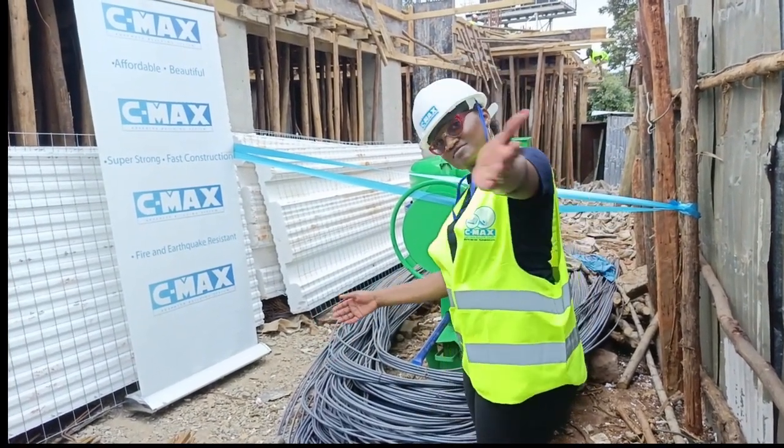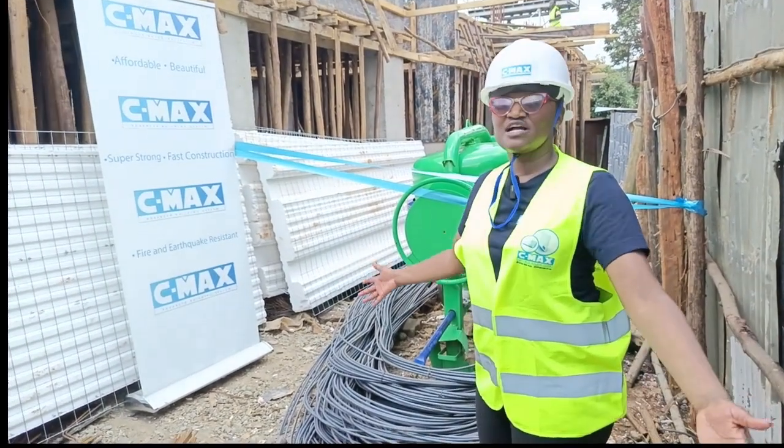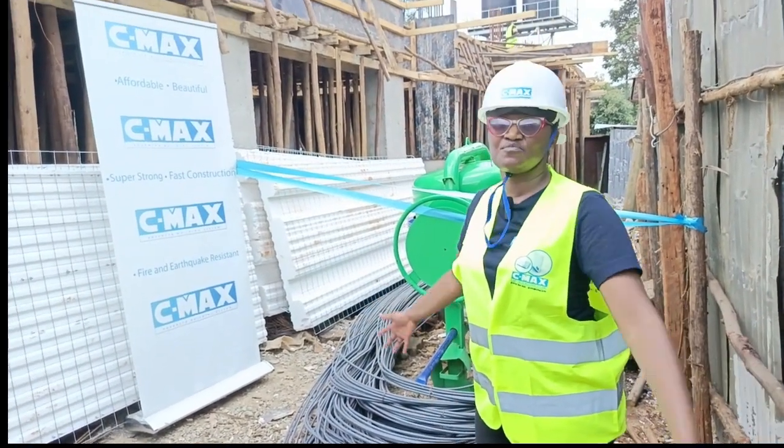So thank you, and join me as we give out the cement mixers and plant a tree today. We shall come again in 1 year from now and just see how the project has turned out.